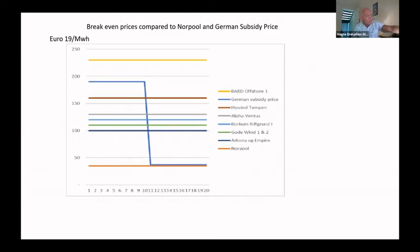And here at the lower part is the Nord price, which I have estimated at about 40 cents per megawatt hour. That of course is a much lower level, and might be reflected as a market price for the electricity. The subsidy price, of course, was much higher. The Hywind Tampen is the one that has the highest break-even price, and then the other projects come from 2010 and get lower. The break-even price is lower than the German subsidy price for most of the projects, except the Bard offshore project, because Bard offshore had huge cost overruns and terrible economics. But the others were able to make money because they had a break-even price lower than the subsidy price.